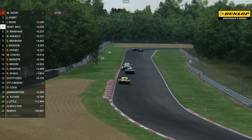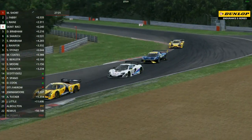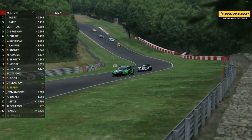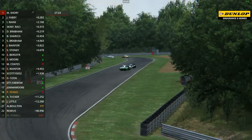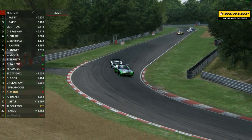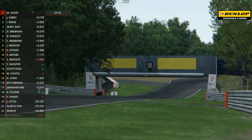Third, fourth, fifth altogether. Just off them in sixth place, Ben Sharich, who was struggling with the car on cold tyres and understeering in cold conditions in race 1, but he's still got a good 5th place finish. Now look at this, the battle for the lead of the race is still very much alive here in these early stages, because they've both led. Morgan Short leads at the moment in the BMW.